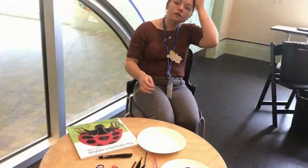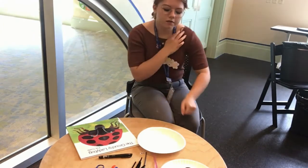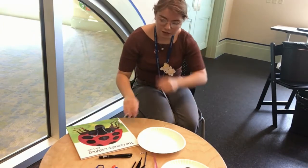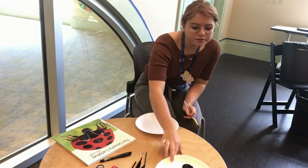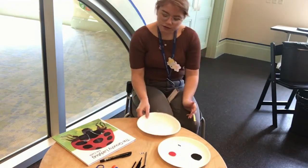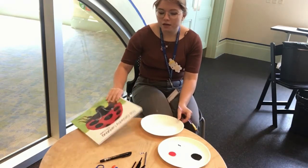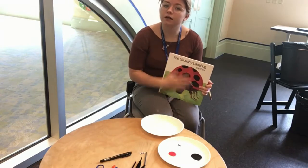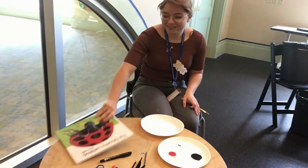So, okay, now we're going to go ahead and make our own grouchy ladybug. Ladybugs can actually come in a variety of different colors. They don't only come in red. They can also be yellow or orange. Some have spots, some don't have spots. But I think I'm going to make my ladybug look like our grouchy ladybug. But you're welcome to do whatever you like.